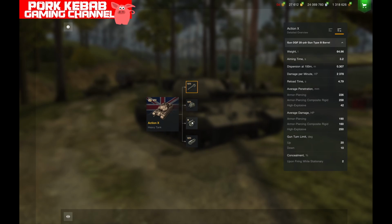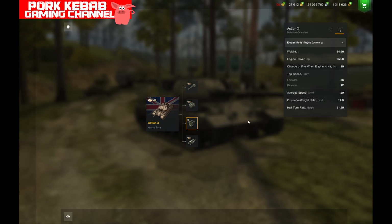Another thing is speed. The tank weighs 64.96, almost 65 tons, with engine power of 950 horsepower. That gives us a power to weight ratio of 14.6, which for a heavy tank is very good. As you can see, we have 36 km per hour maximum speed forward and 12 km/h backwards. Hull traverse speed is 31.29 degrees, which is not fantastic. It's quite slow, but this is a heavy tank. Don't forget, it's a heavy tank.